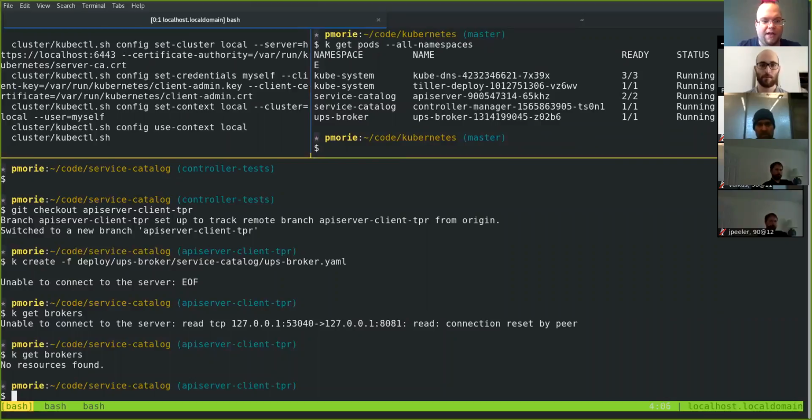So I am running a local Kubernetes cluster, and I have our API server and controller manager deployed as pods in that cluster. The API server pod has the API server and etcd in two different containers. And I've also got this UPS broker. UPS is user provided service.